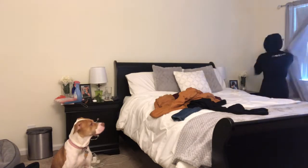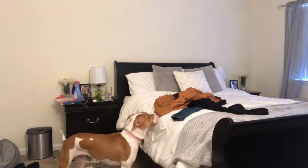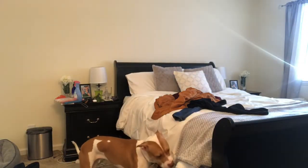So I have a little bench over there. I'm just throwing all my jackets or whatever was over there on the bed so I can put all that stuff away.